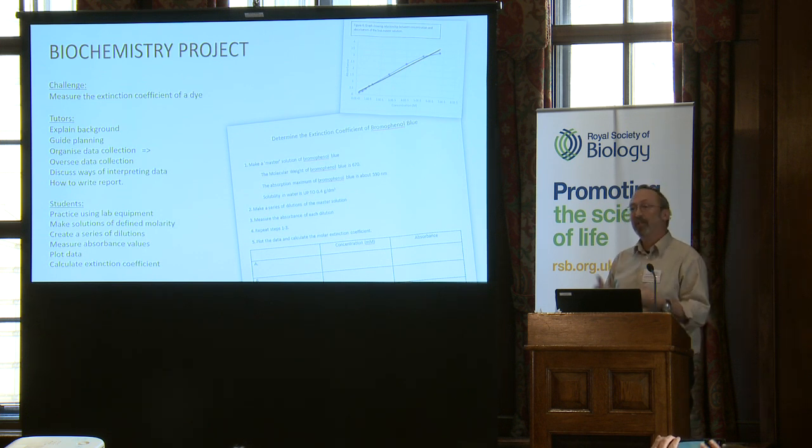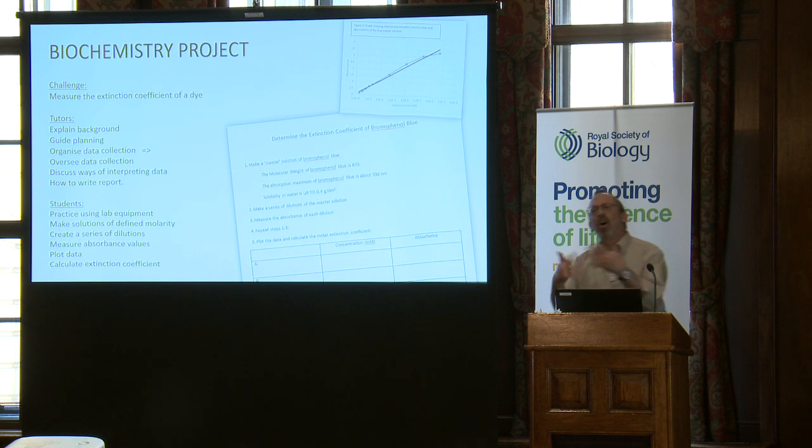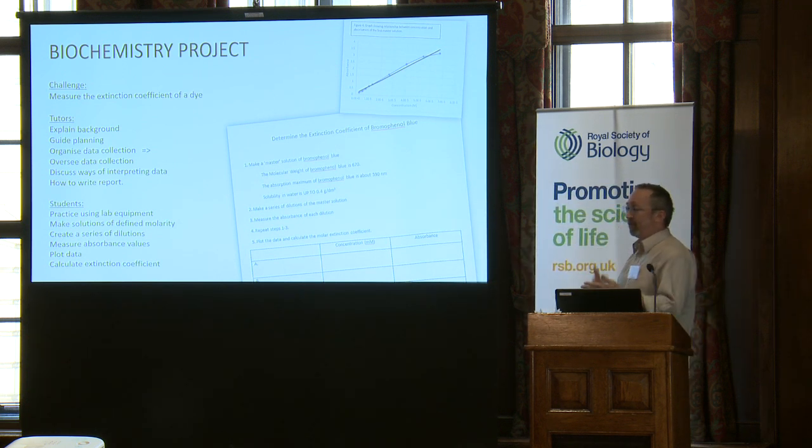And then we work together to plan what they might do in the lab. So I can then organize them in some way. I might put together a guide document for them after we've discussed it.